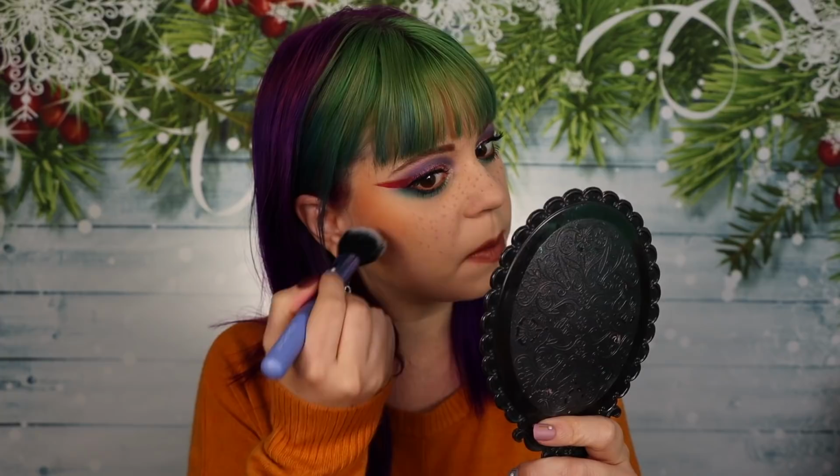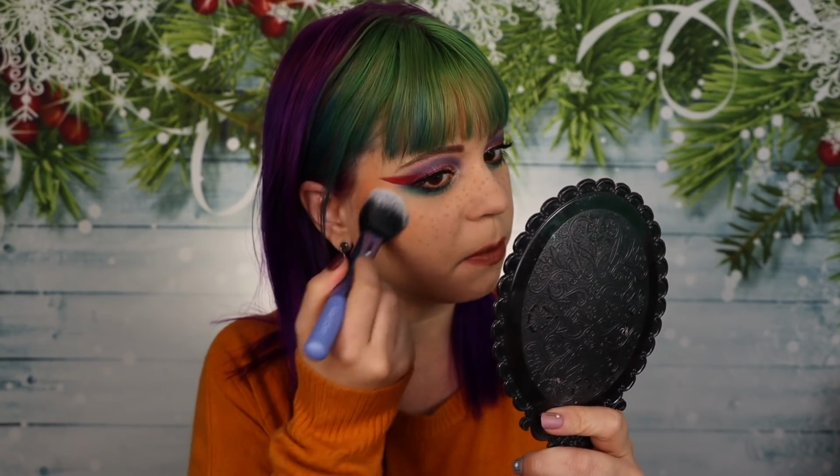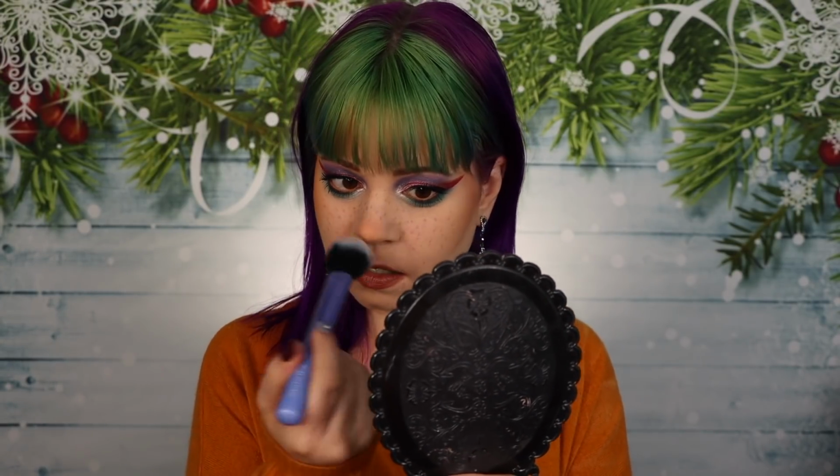I don't know if I'm gonna use the yellow. Maybe I'll use a little bit of it, but this is going to be like my upper shade. Gonna put a little bit of this on my nose as well. Maybe that's gonna make me look really crazy, but you will never know if you don't try. That's actually quite cute. I'm not hating on this.